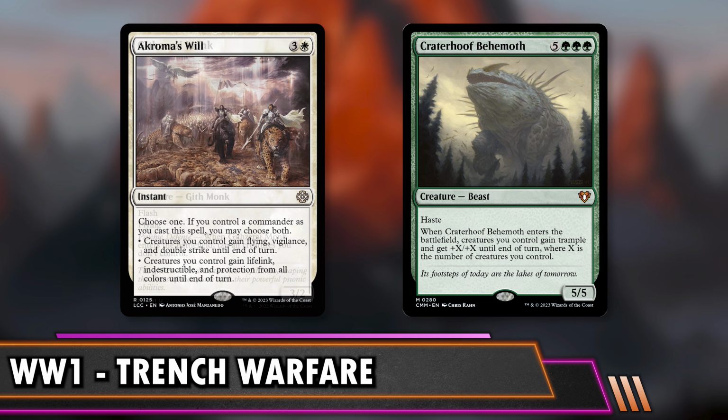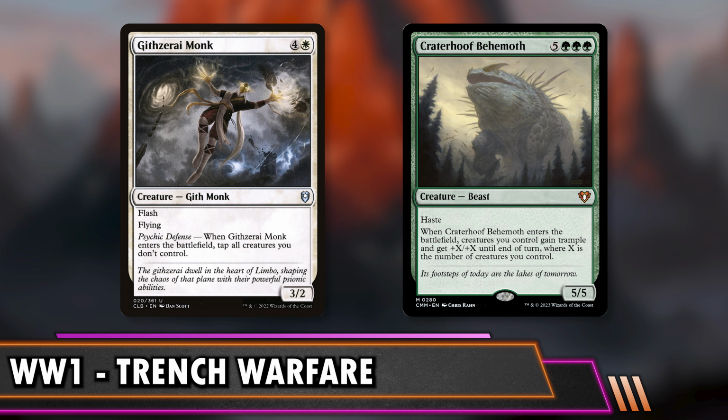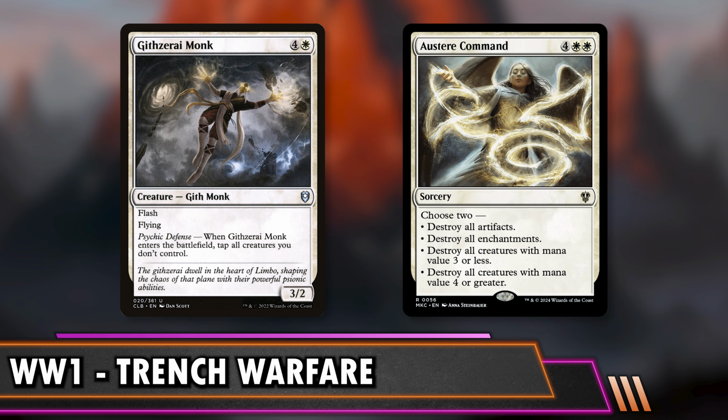Yeah, there's even simple stuff like Githzerai Monk. It just taps all your opponent's creatures. You can fire that off on the end step before you take your turn, or just on your turn if you draw it. There's modal board wipes, where if my creatures are all tokens, I can use Austere Command, blow up all your big stuff, blow up all your artifacts. Now you're in trouble, and I'm going to attack you for a bunch.